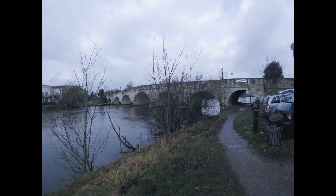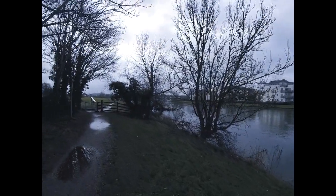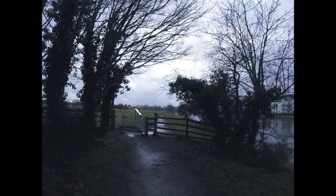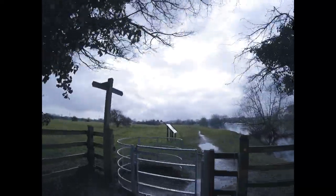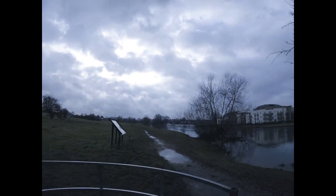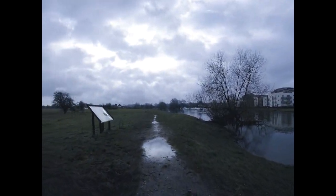Today we have another 11-mile walk to Kingston. This is Chertsey. I just left the campsite and we'll see what today brings. Yesterday wasn't spectacular, but this looks a bit more countrified. Countrified, is that a word?